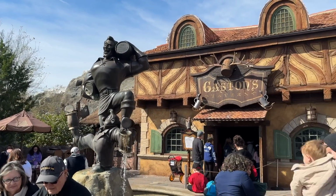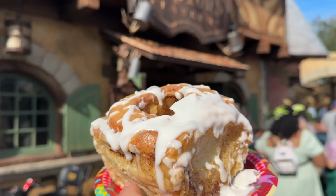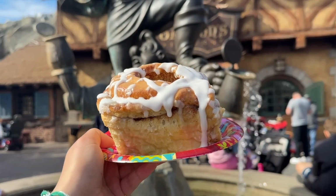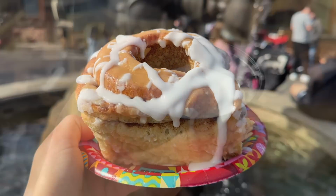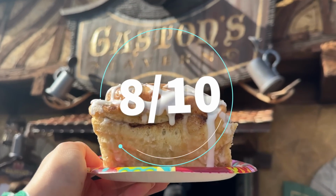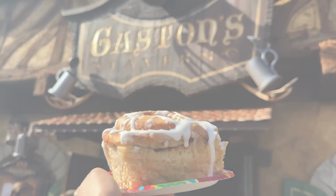Magic Kingdom takes these gooey treats to the next level by making them huge, easy to split, and absolutely covered in a thick and creamy maple flavored icing. Special tip, ask for an extra cup of icing for even more goodness if you just can't get enough of it. There's no guarantee that cast members will be able to hook you up with even more icing, especially since your cinnamon roll already comes with a lot of it drizzled on top, but we've received an extra cup more often than not, so it's always worth asking about. Rank 8.5 out of 10.